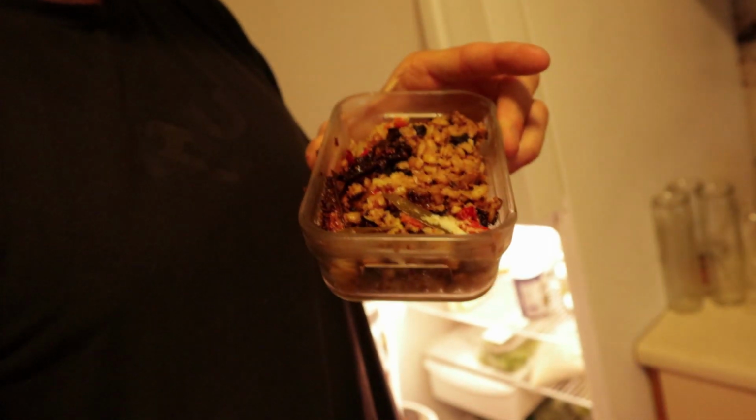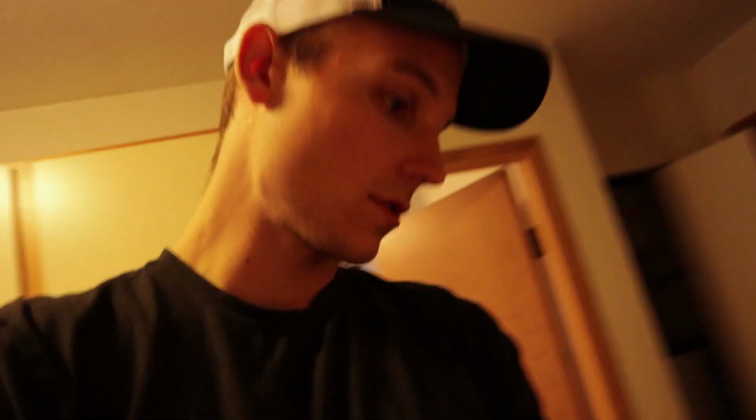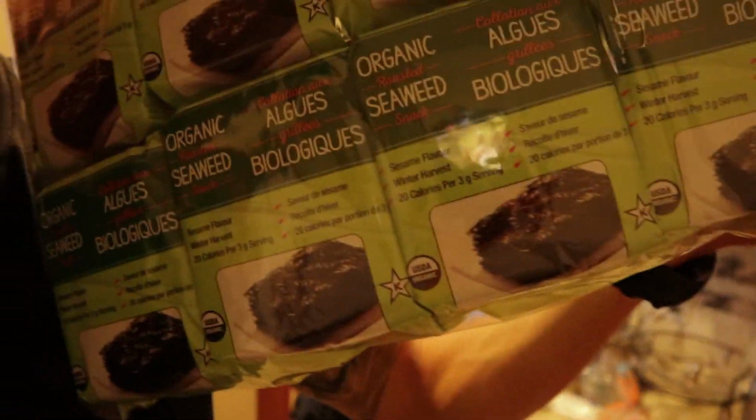So I'm probably gonna have 2 of those containers, and we also have some seaweed chips that we got at Costco. Where are these guys? Bam. Organic seaweed chips. I'm gonna have one of these guys, 2 of those containers, and then I'm gonna make some dinner tonight. I'll probably be making a Buddha bowl because that's what I feel like having. So I'm just gonna eat this and then check in with you guys after.